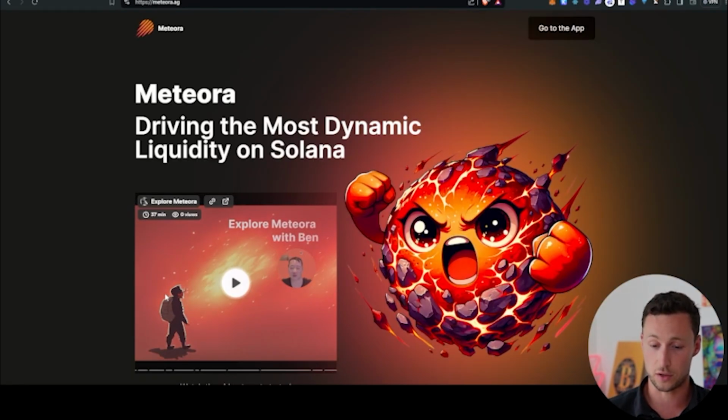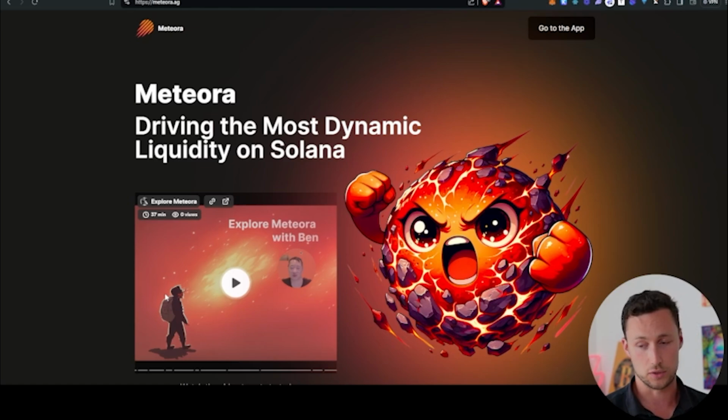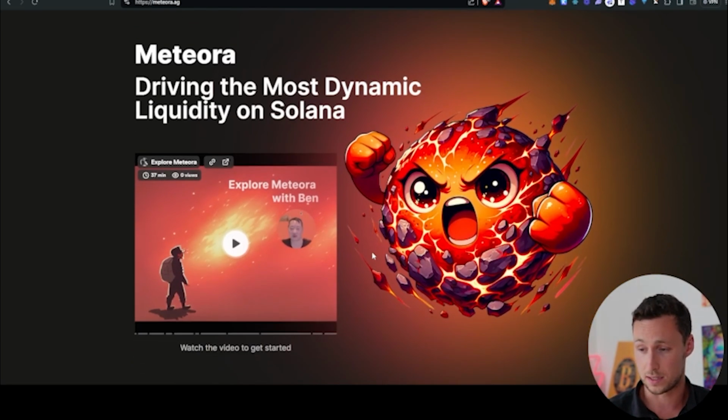Next up, we have another protocol on Solana. This is my number 2 yield farm, and that is Meteora. And while most of the protocols that we've been following on this channel to get airdrops on Solana have either already done airdrops or have closed the first season of their points programs, Meteora still has an opportunity.